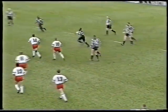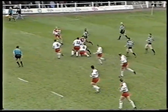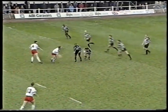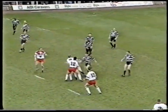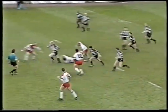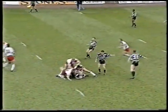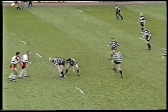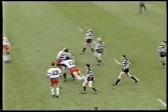Hull in possession, and it's going to be an exciting game, I would imagine, today, even though Hull are in the first division, Saints in the Premier Division, but it's cup rugby, and it's knockout rugby, Steve, isn't it? Yes, it is, and here's Tim Street. Looking for a big game, Tim. Up to the 40-metre line. Craven.